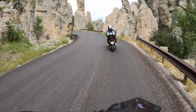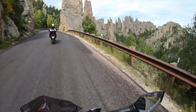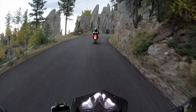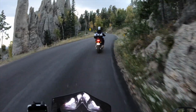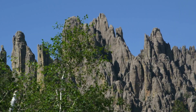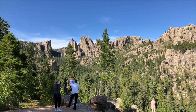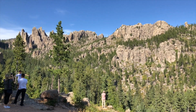Iron Mountain Road connects to the Needles Highway, where the Black Hills really show off their beauty. The road weaves through the stunning granite structures. There are 3 views which stand out. First, the cathedral, a grand collection of these granite structures that are formed together in an almost building-like arrangement.